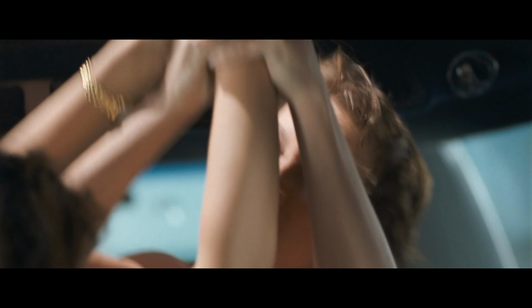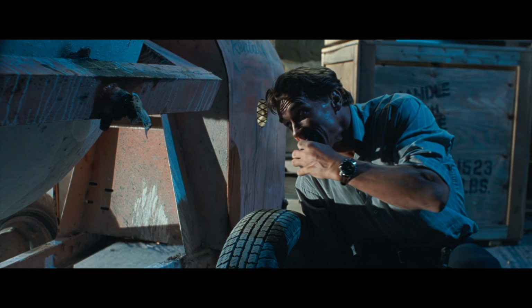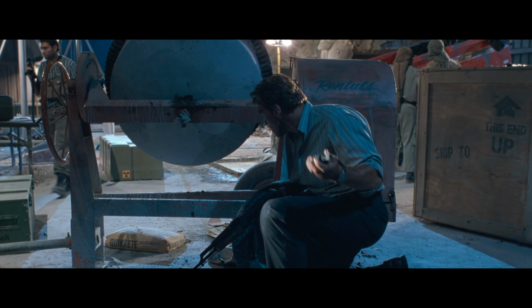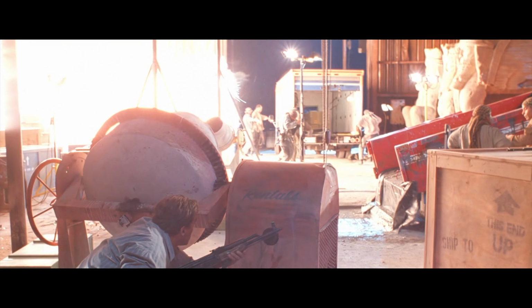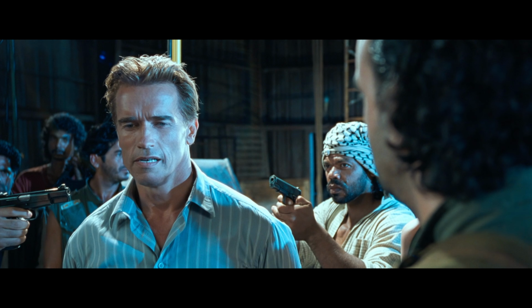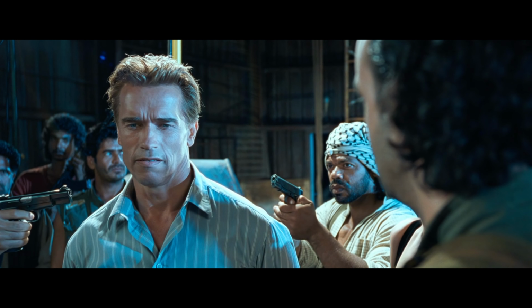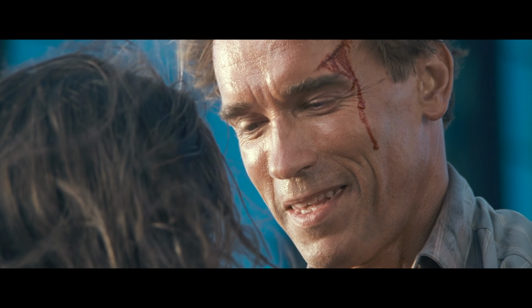Again, the transfer on this one is really nice, but the lack of that film grain really takes away from the atmosphere of this film. It just feels like a contemporary, digitally shot action film. And again, to some people that might be okay, and to others, it takes a little something away from the movie that you've maybe grown up watching.